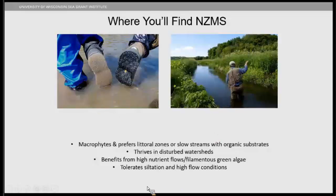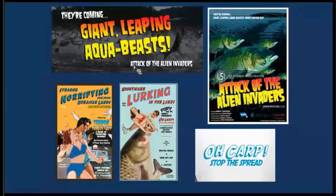Something else you can do to help prevent the spread is maybe use hard-soled waders when possible, if things aren't too slick out there, because those dry out better, which will help desiccate New Zealand mud snails if they happen to be on your gear.